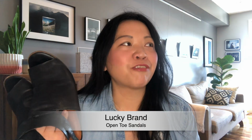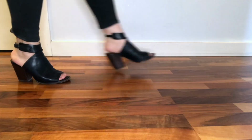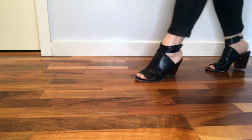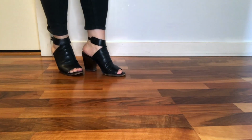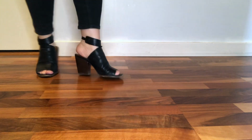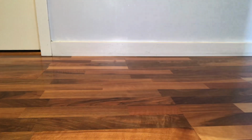Next I have these open-toe sandals from Lucky Brand. I purchased these from Nordstrom quite a few years ago and I think they were just under $200. Over the years I have worn them a lot and I definitely have repaired them a few times, so there's definitely a lot of wear to them, and they're really comfortable, which is my favorite thing. These are really great shoes for every day in the summer and I typically wear them with dresses.